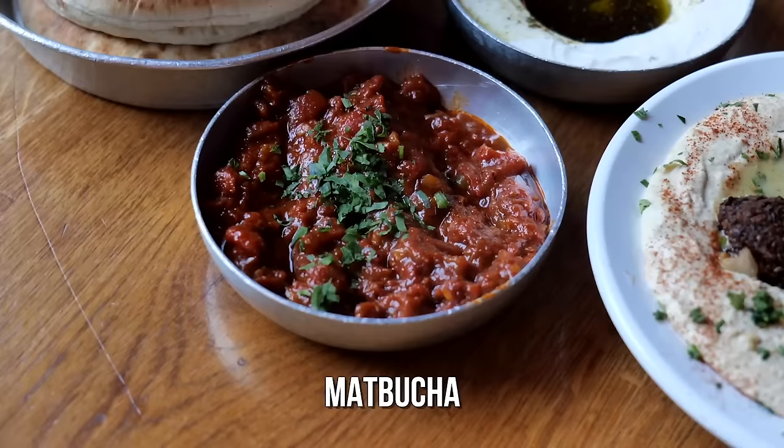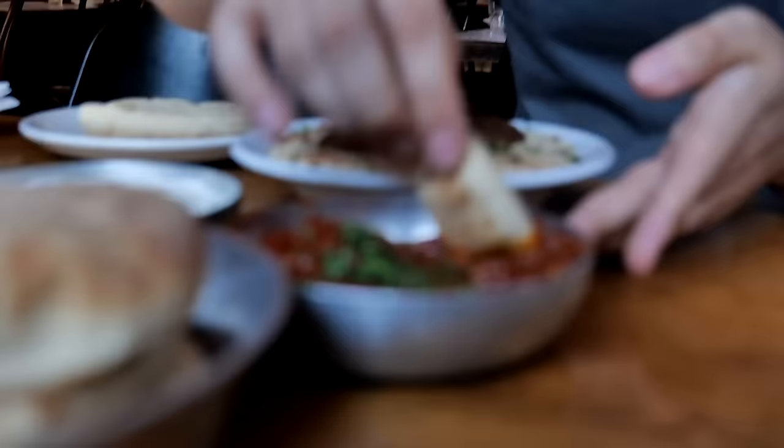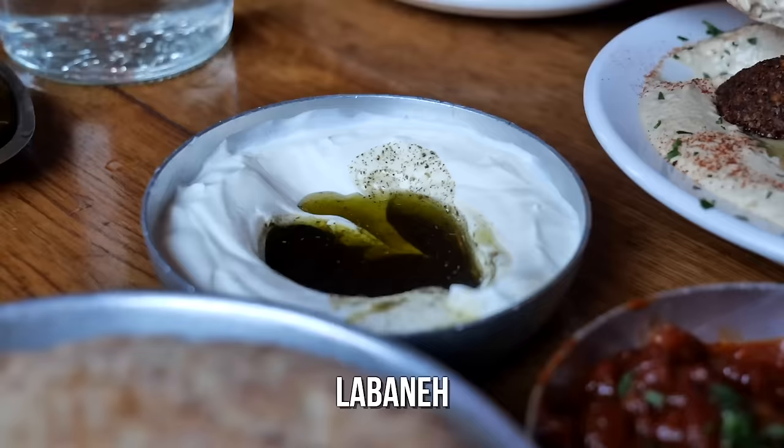Slowly cooked tomatoes, garlic, green hot peppers. This is what you come to 12 Chairs for. These small plates, healthy. Mmm, delicious. I've even taken my mom here before and she is a super picky eater and she even loves this spot.